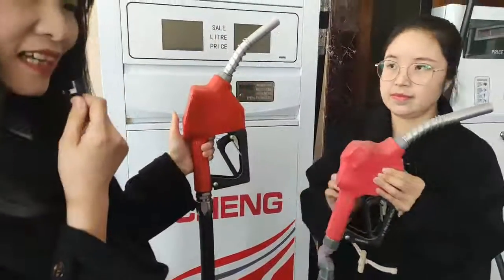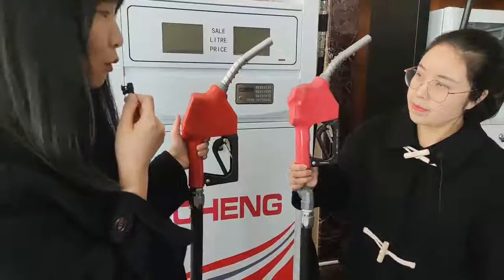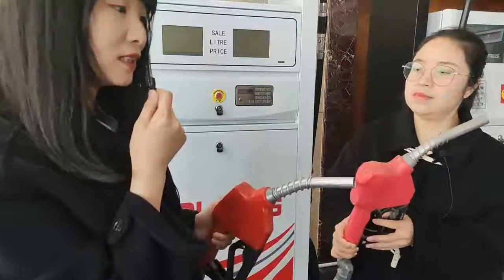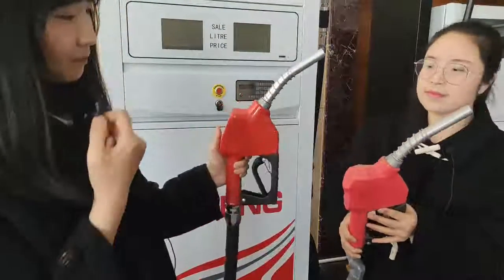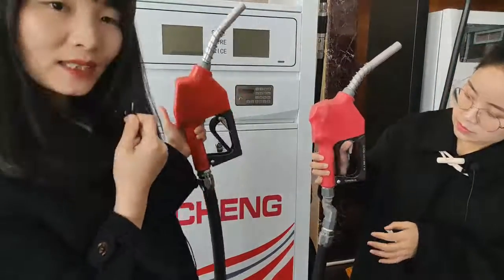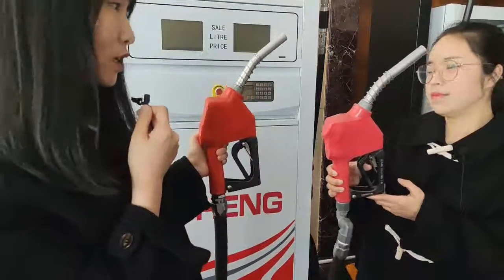So 11A is the automatic stop type. How about 11B? 11B is a type where, when there is no pressure, the nozzle will shut off directly. So which one is used in your market, 11A or 11B? And also we have different colors for the nozzles.